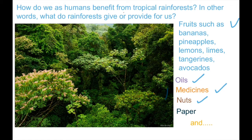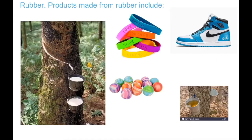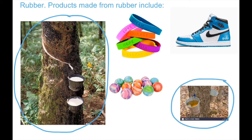They also provide us with nuts from various nut trees. Trees provide us with paper and rubber. There's actually a tree called a rubber tree. And this picture here on the left shows how they extract or take out the rubber from the tree. Now, over here on the bottom right, I included a picture of maple sugaring and how they tap trees to get the sap out of the trees. And that was the field trip we were supposed to go on that we weren't able to. But there's a few similarities, wouldn't you say, of how things are being extracted from trees?